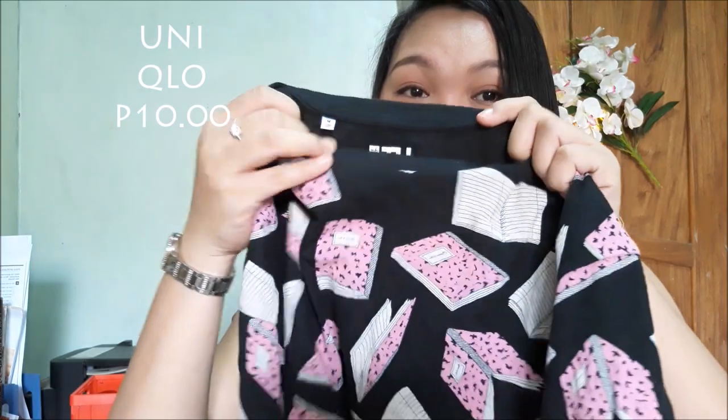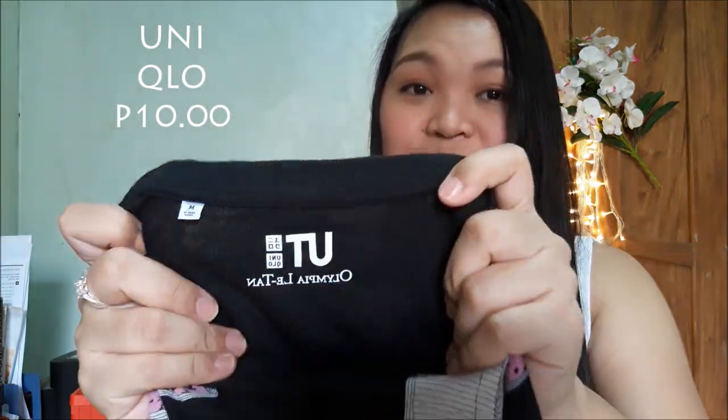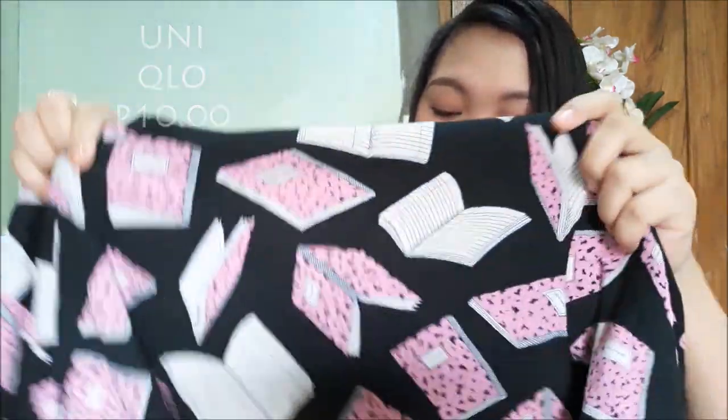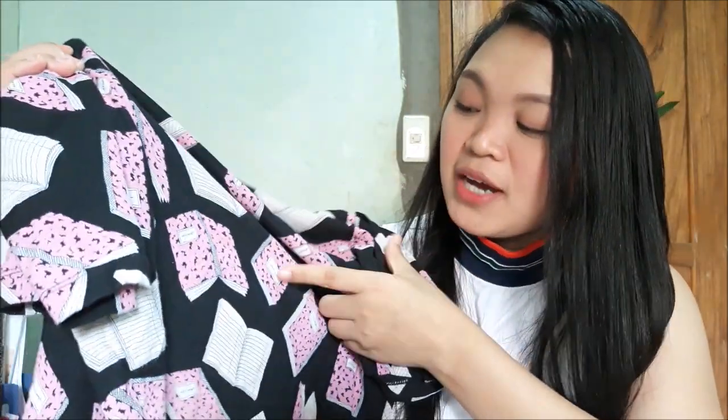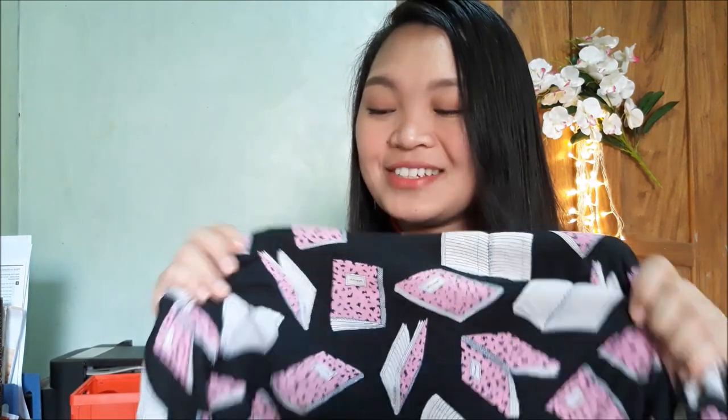So one of my favorite of this purchase is this Uniqlo top. Yeah, if you're familiar, sorry, it's baliktad. But it has pink and white print. So mga books lang siya na naka-print siya. I don't know if you go to Uniqlo kung magkano mo siya mabibili, but this one, we only get for 10 pesos. Ayan, so another one, naman part naman ito ng purchase ng 25 pesos each ko.